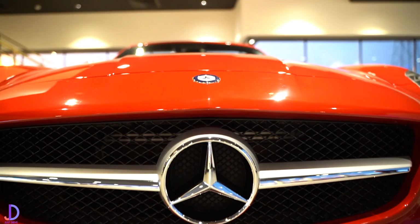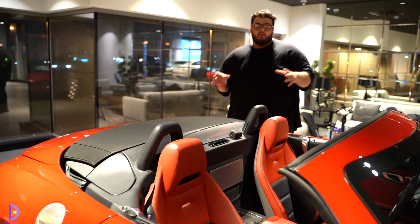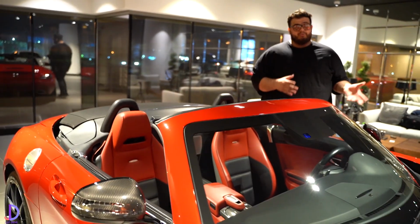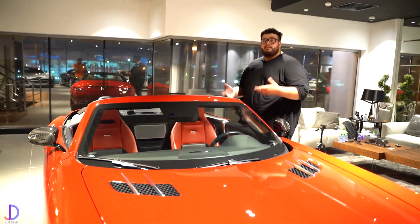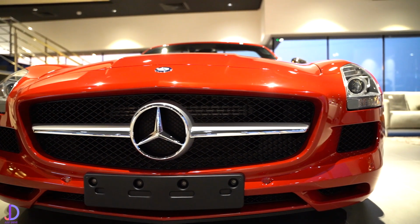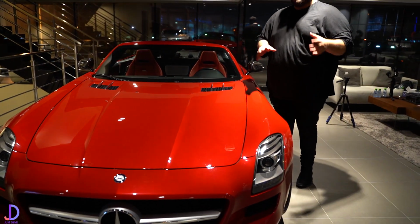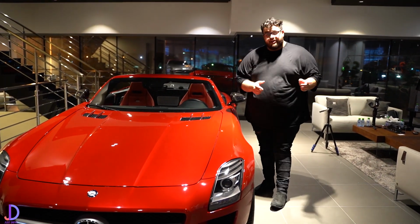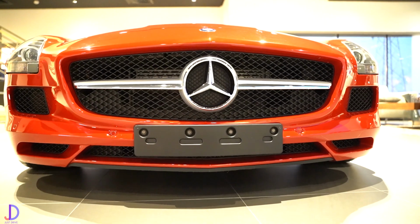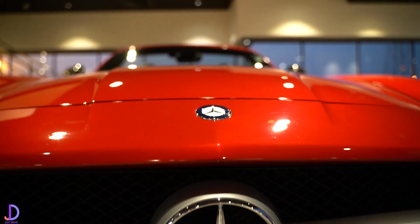So, this is the SLS, or the Super Light Sports, or Super Licht Sports, which is just the German word. I only changed the word light because that's the only word that is different. Now, the SLS is the successor of the SLR Mercedes McLaren, which is a joint venture to create a supercar, and the SLR was a supercar.